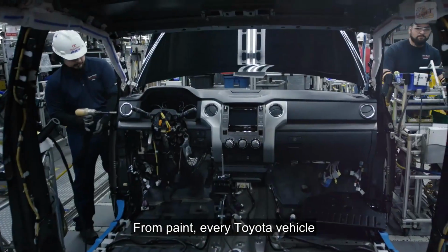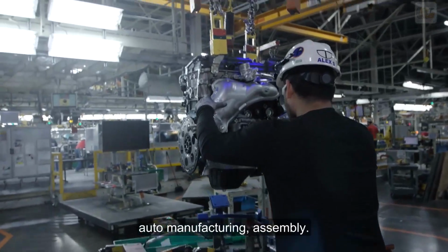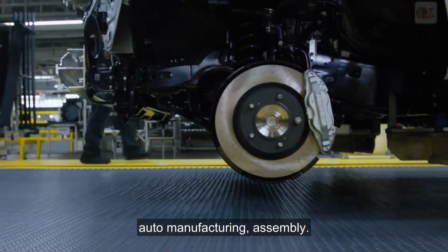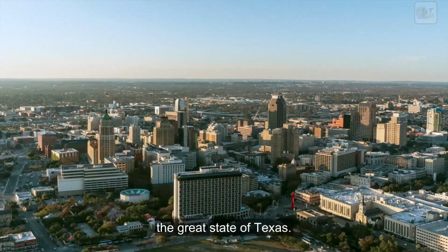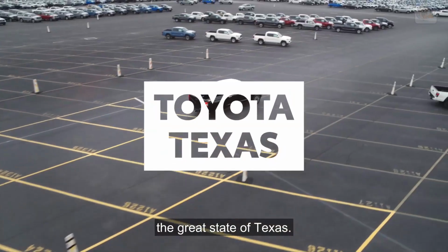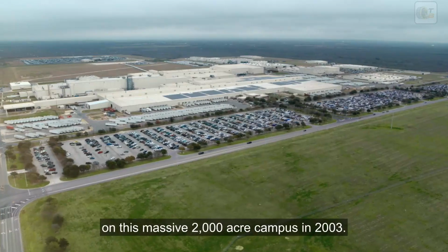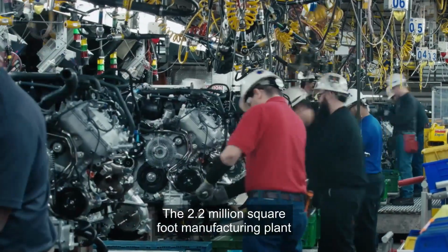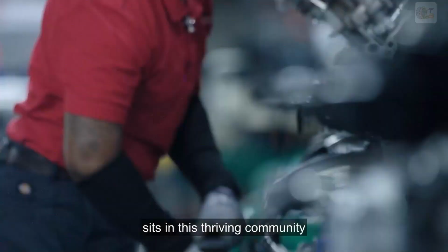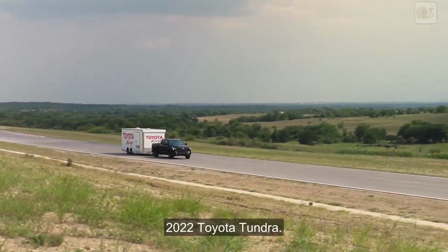From paint, every Toyota vehicle moves to what most people think of when picturing auto manufacturing: assembly. For this process, we will head further south to truck country, the great state of Texas. Toyota broke ground in San Antonio, Texas on this massive 2,000-acre campus in 2003. The 2.2 million square foot manufacturing plant sits in this thriving community and is the home of the all-new 2022 Toyota Tundra.